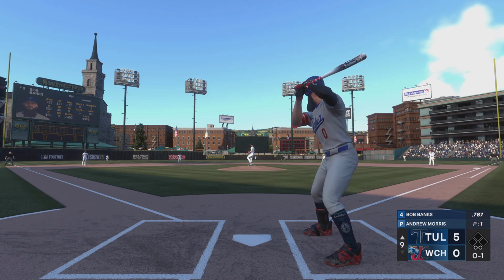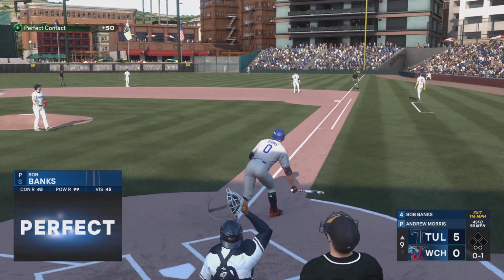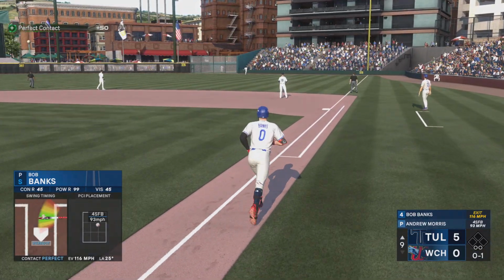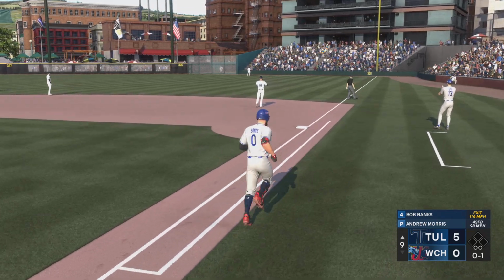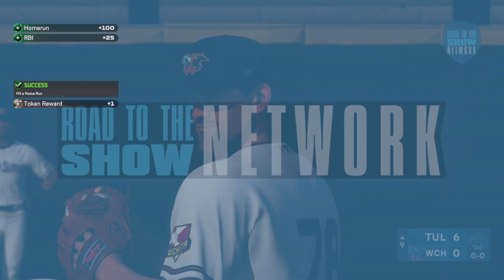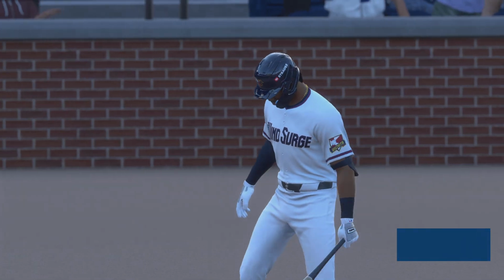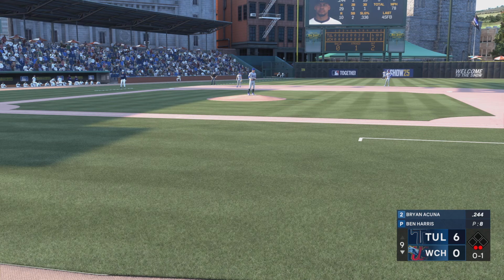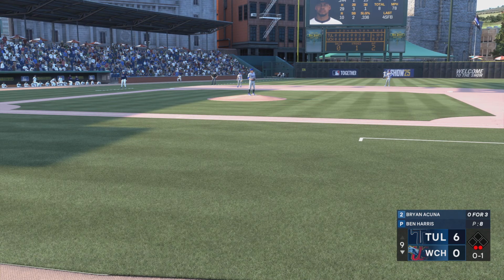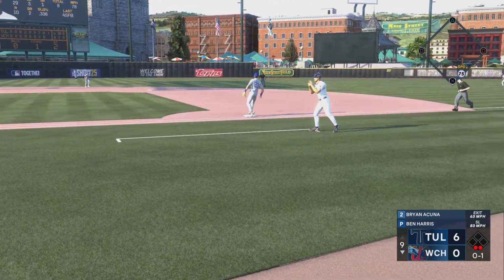Here comes the 0-1. This one hammered deep to right, and it is gone. Home run. Blasts one out to right. A solo shot, and they boost their lead. It's 6-0. He's gone deep in back-to-back games, and his timing looks pretty good at the plate right now. Clearly seeing the ball well.